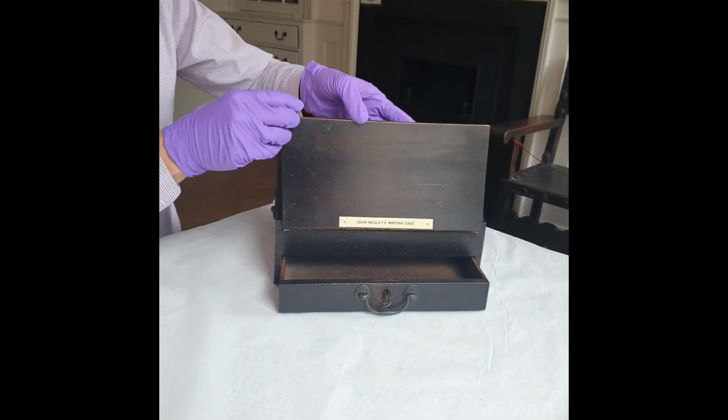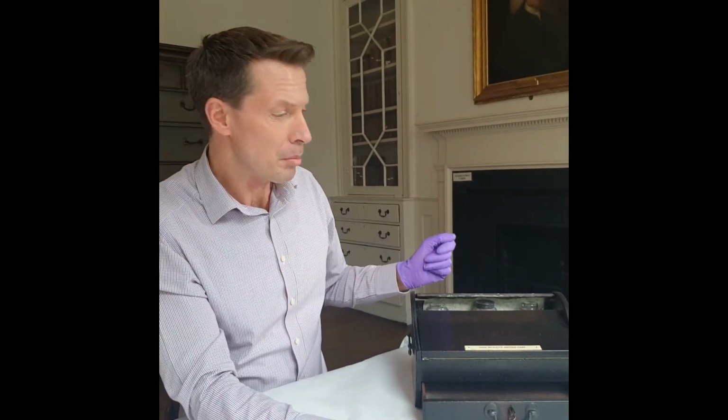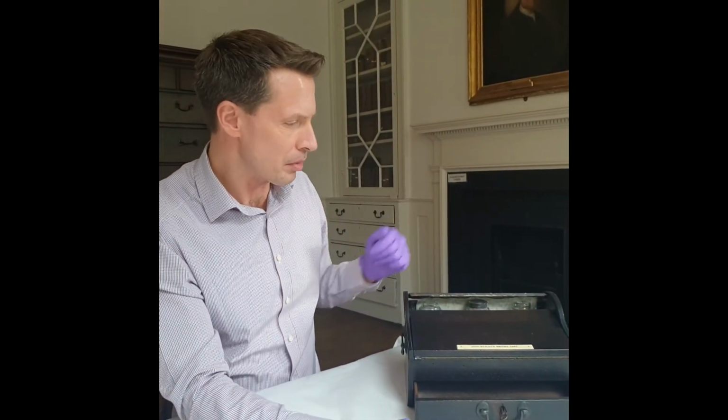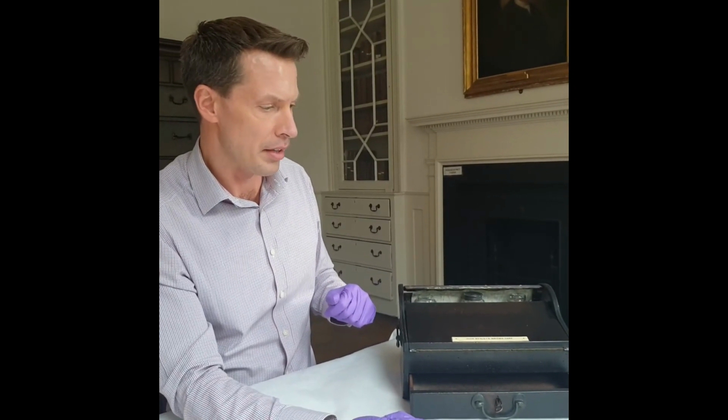So basically, it would have been the laptop of its time, and probably just as expensive. So it's very well possible that this would have been a gift, which Wesley was given rather than bought himself.